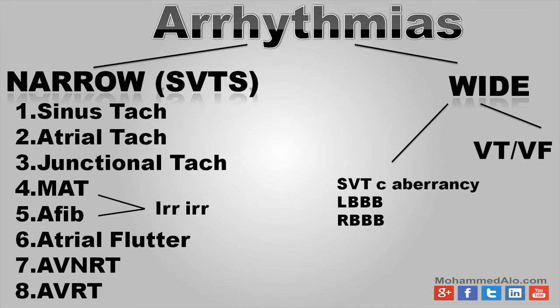Now, they don't have to be tachycardic. Almost all of these have an equivalent that isn't tachycardic. So instead of sinus tach, it would be sinus rhythm. Instead of atrial tach, it would be an atrial ectopic rhythm. Instead of junctional tach, it would be a junctional rhythm, and etc. So sinus rhythm or sinus tach is the normal response to exercise, hypovolemia, fever.